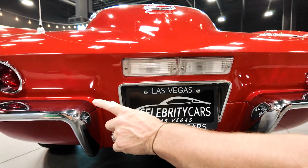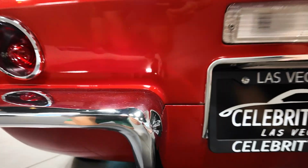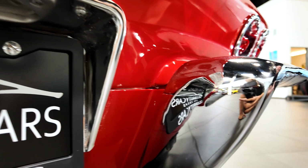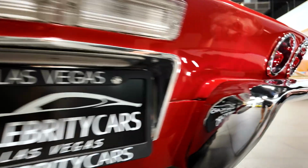All this lines up beautifully. Just a real slow sweep, Quincy, just to show the body panels, the bumpers, so everybody just sees how beautifully original appearing this car is. I don't see any paint runs, just so everybody knows.